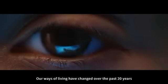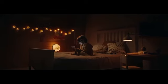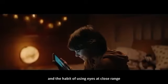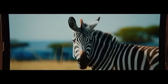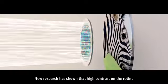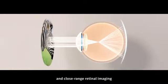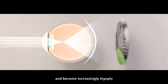Our ways of living have changed over the past 20 years, leading to higher levels of contrast and the habit of using eyes at close range, especially impacting our kids' vision. New research has shown that high contrast on the retina and close-range retinal imaging could signal the eye to grow too long and become increasingly myopic.